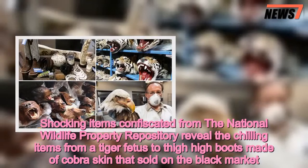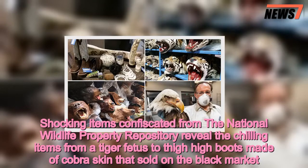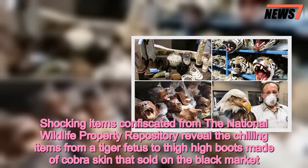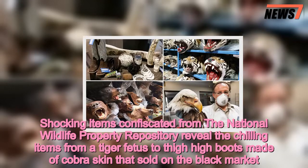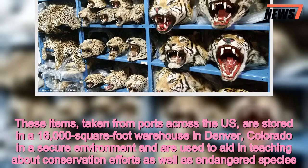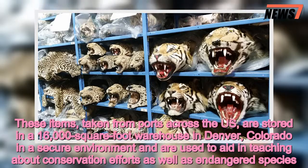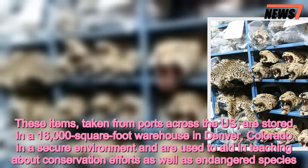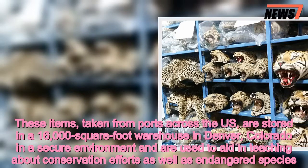Shocking items confiscated from the National Wildlife Property Repository reveal the chilling items, from a tiger fetus to thigh-high boots made of cobra skin that sold on the black market. These items, taken from ports across the U.S., are stored in a 16,000-square-foot warehouse in Denver, Colorado in a secure environment and are used to aid in teaching about conservation efforts as well as endangered species.